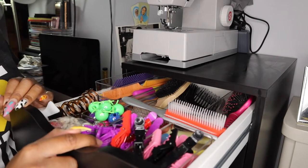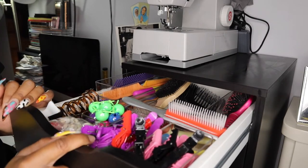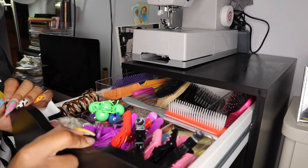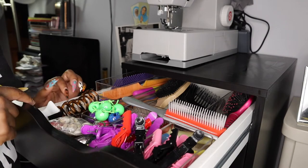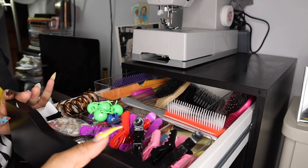This is what I use to hold my hair while I'm styling and washing my hair. I got these from Amazon, so they will be in my store down below. Some bobos, braid accessories, and some butterfly clips. So that's basically what I have in this drawer.